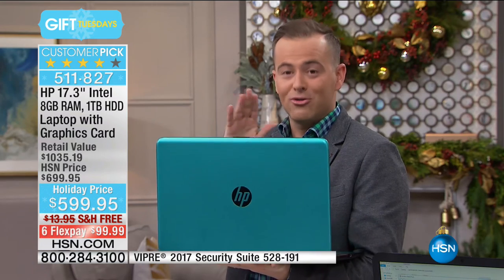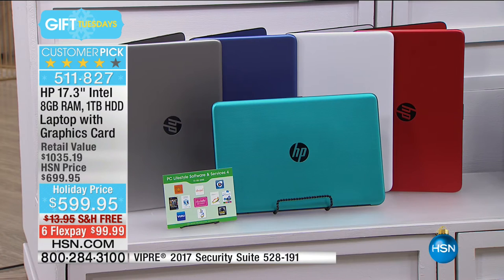This is your teal. We have blue. We all agree there is no purple in this one, but there is a teal, there is a blue, there is the silver, the white, and the red. Last handfuls in every option.